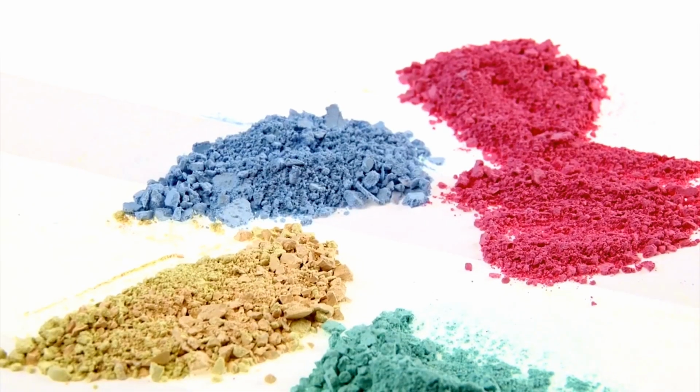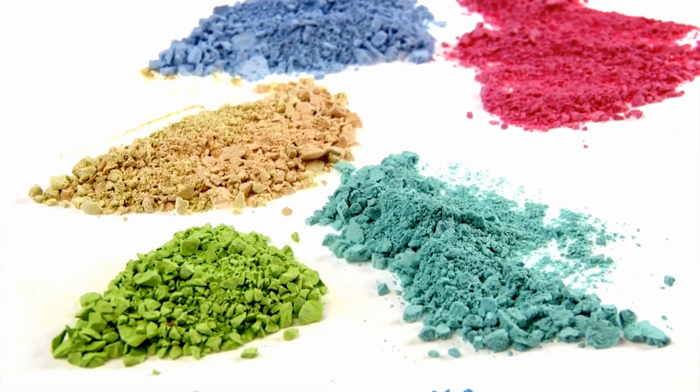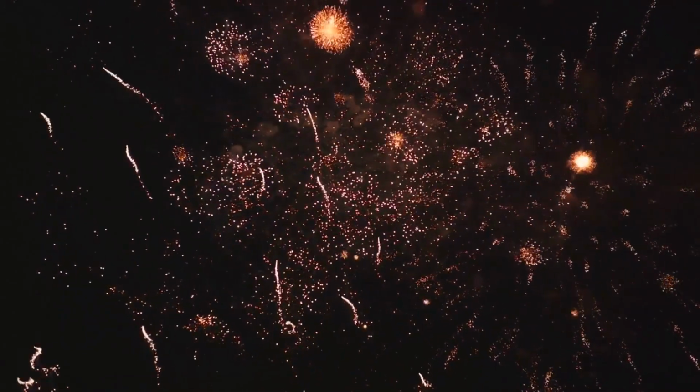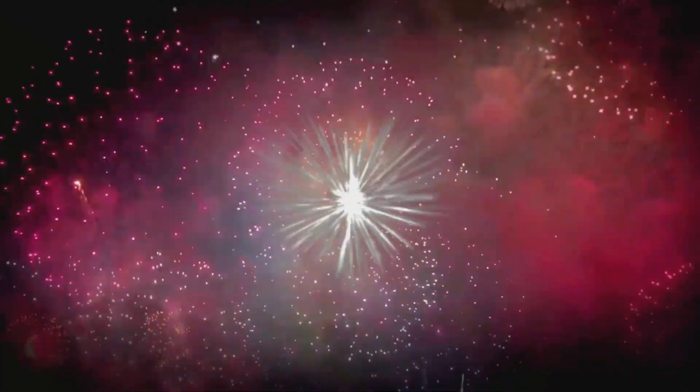Next comes the creation of stars, the small pellets that generate the vibrant points of light we see in a firework display. Each star is meticulously crafted, combining the chosen chemicals with a binder to hold everything together. They are then left to dry, transforming into the spectacle catalysts they're destined to be. The creation of breaks follows. These are the compartments within a firework shell that hold the stars. Each break is thoughtfully arranged and filled with stars and a burst charge.